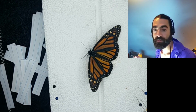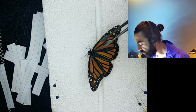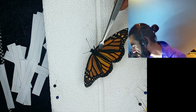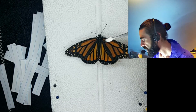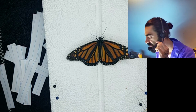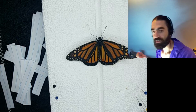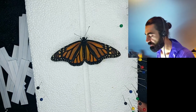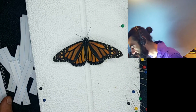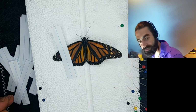In some forms of entomology, they take the pin first and stab it through the abdomen, but I don't like doing that because it dries onto the needle, and I don't like the look of the needle being on it. When it dries onto the needle, if you try to take the needle out, it'll crack the whole butterfly all over again. Then it ruins what you did. So here's what I do. I pin down one side, like so.